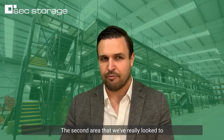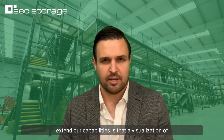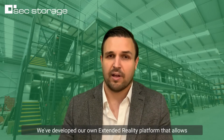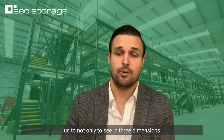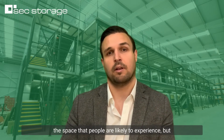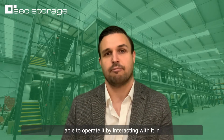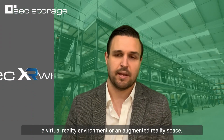The second area that we've really looked to extend our capabilities is that of visualisation, of being able to showcase the problems in a way that all stakeholders can understand. We've developed our own extended reality platform that allows us not only to see in 3 dimensions the space that people are likely to experience, but actually go into it, step inside it, to be able to operate it by interacting with it in a virtual reality environment or an augmented reality space.